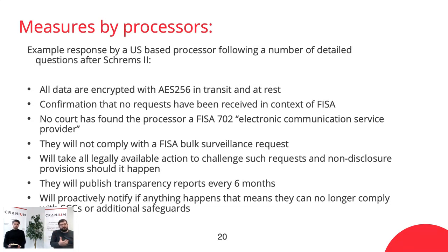When we receive any type of bulk surveillance request, we will fully ignore it. Whenever we receive any request for disclosing information, we guarantee you that we will fight it as much as we can. They publish transparency reports, and they mention that every 6 months they will transparently report on any access requests they've had. And should anything happen, we will let you know proactively, at least before we need to hand over the data. So we won't know for sure until we're actually in a situation where we have a data protection authority, a court case where we need to defend based on the measures that we have here.